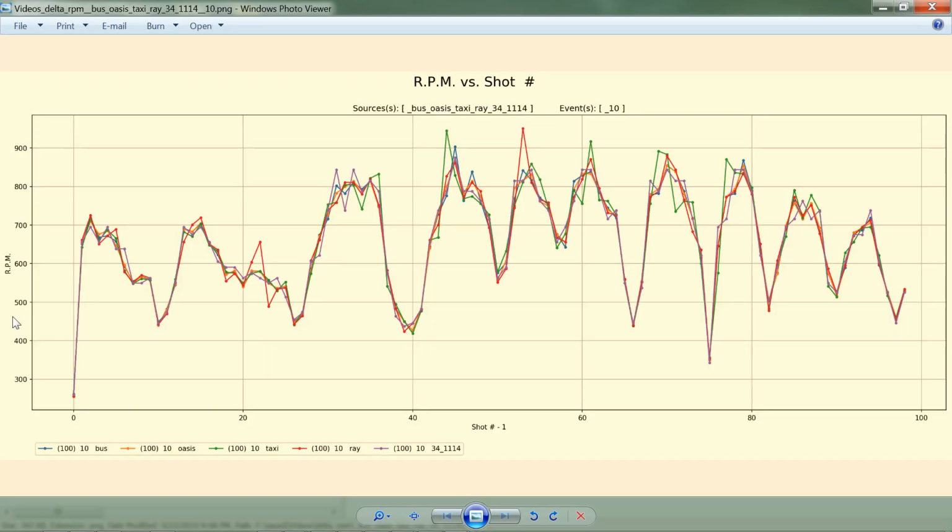Okay, so here's our plot. I've plotted the bus stop, the Oasis Apartments, taxi, Raymond Page video, and then one cop cam. And you can see that they line up pretty well. Now this is an RPM plot versus shot number. I plot by shot number so I don't have to deal with the variance between them, and the variance shows up as a change in RPM. That makes it quite convenient to compare them, because shots that are the same number will show up right at the same spot but at different heights.